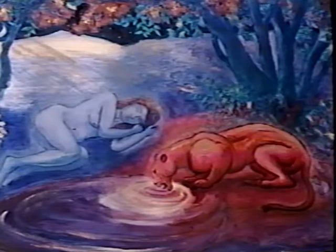This picture's more about polarity. The sleeping woman, the alert beast. The blue woman, the red beast. Set in a moonlit night.